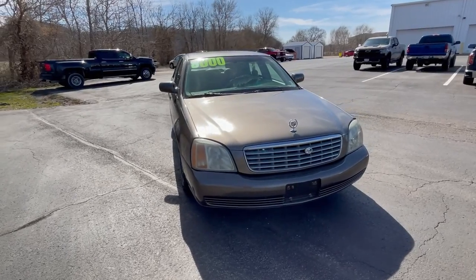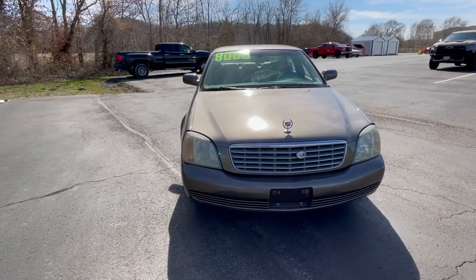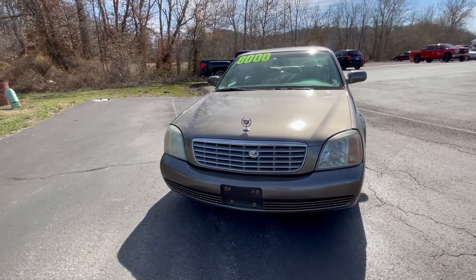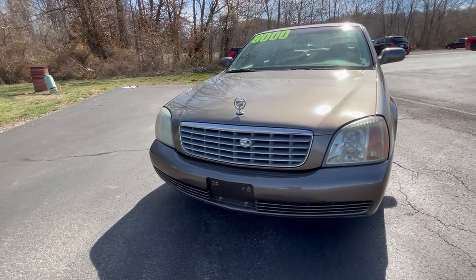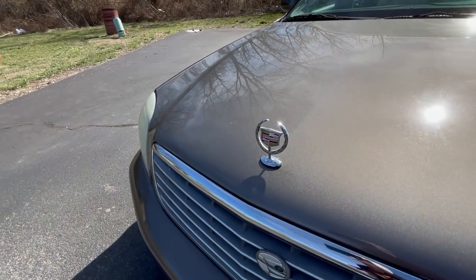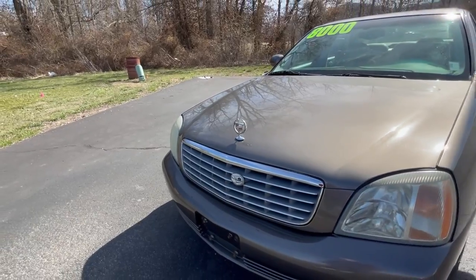Coming around the front of the vehicle, as you can see, it's just a base car. Doesn't have any of the DHS or DTS luxury finishings. No fog lights or anything like that. However, we do have a nice hood ornament, chrome grille.